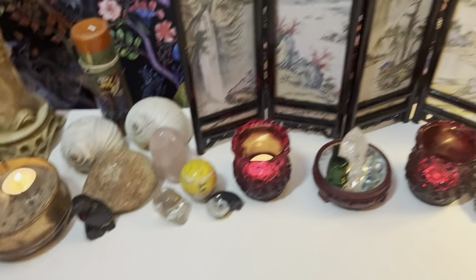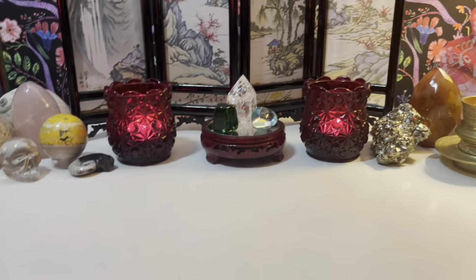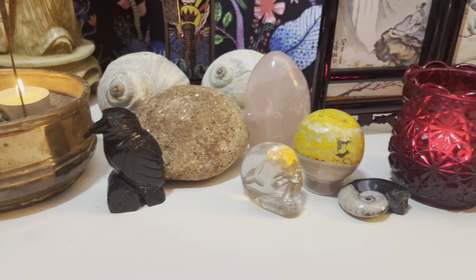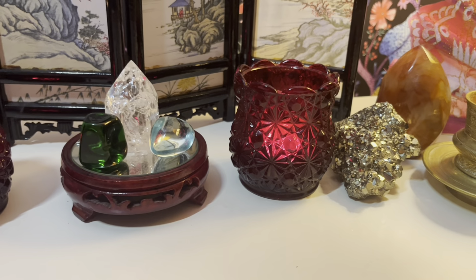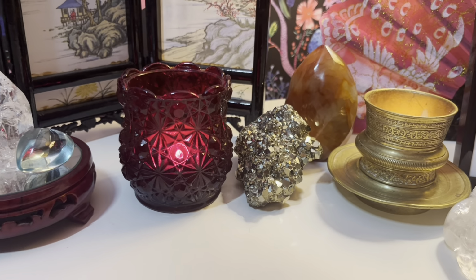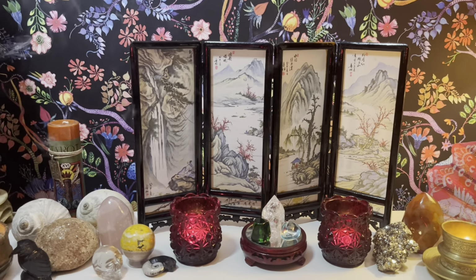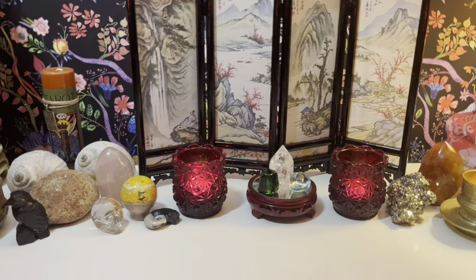Okay, so this is my little tarot space. This is where I do my readings and my meditations and whatnot. And I'll just kind of show you some of my goodies. And all these things, they all mean something to me. They're either secondhand finds or things that I've had with me for years, since I lived in my mother's house back in Western New York. And that's why they're here in this space.